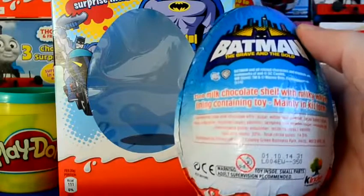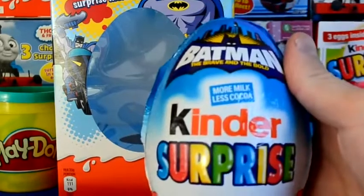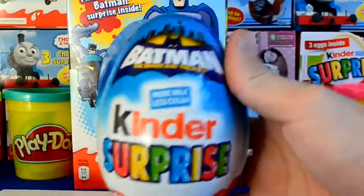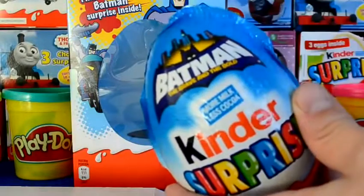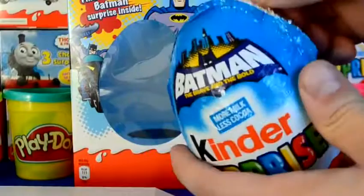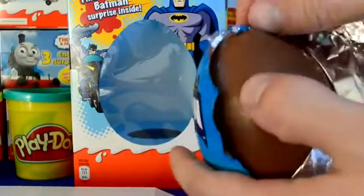And it's got the really cool Batman graphic on the back and the front, as you can see, which is really cool. So yeah, let's take a look. Now I always try to open these tidy just so I can split the wrapping and the Kinder Egg in half, because that's the way I like to do it.